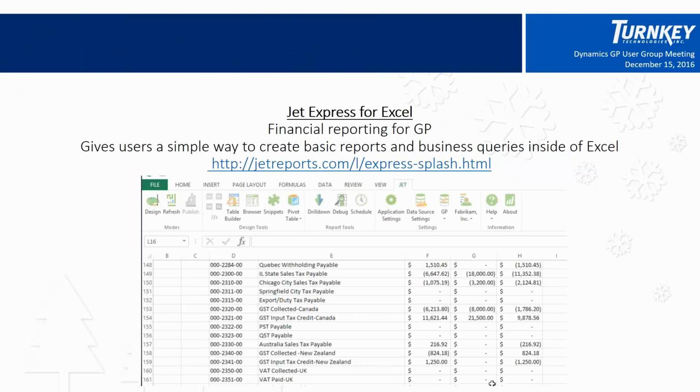Jet Express for Excel. There is financial reporting for GP. This gives you the simplicity of being able to create basic reports and business queries inside of Excel.